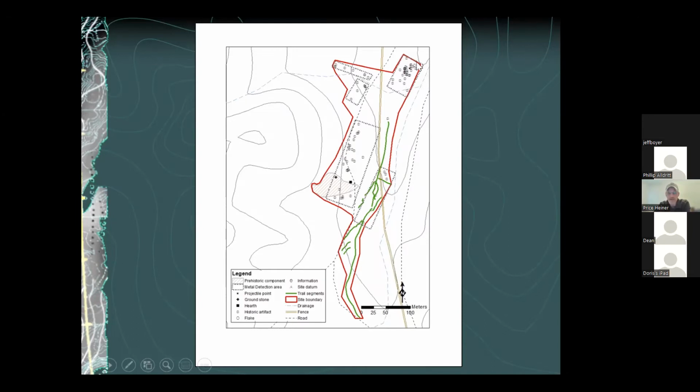And then all these little circular things are all point plotted artifacts. Most of them are recovered subsurface through metal detecting. You can see these squared type features. They're metal detection areas. Those aren't features. Those aren't room blocks or anything like that. Those are metal detection grid areas that we did alongside the trail. And then these are point plotted items, all the different things.